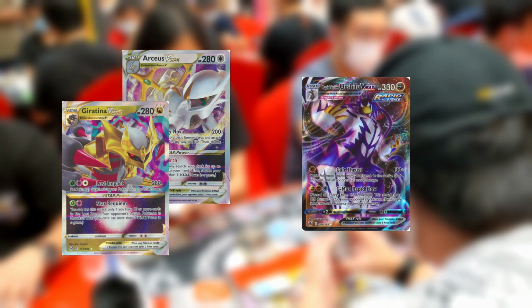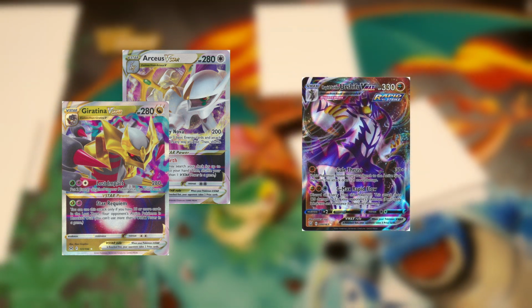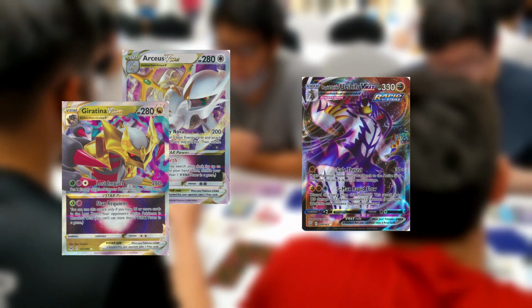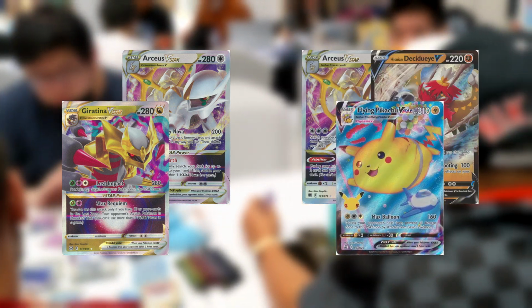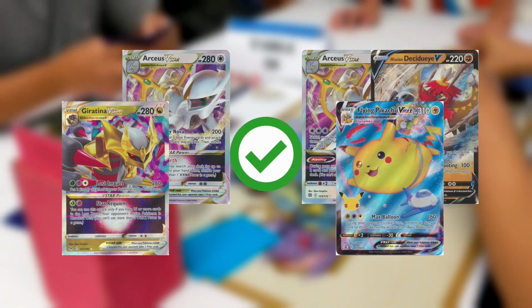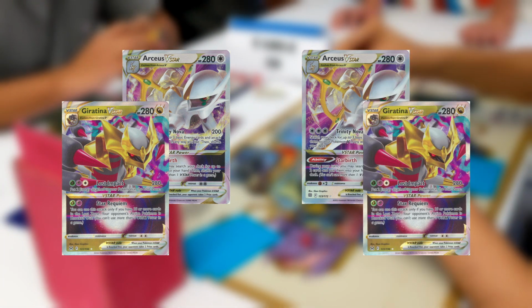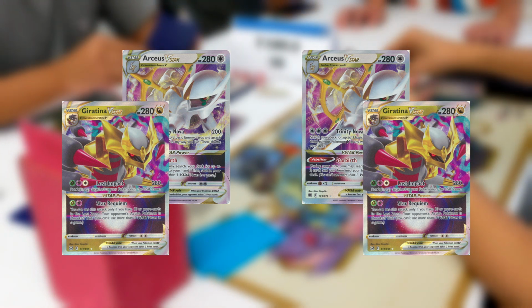Match 3 was against a Rapid Strike Urshifu VMAX. I was able to set up alright, but I made a couple misplays, and him having the type advantage over my Arceus V was definitely detrimental to my loss. Match 4 was against an ADP deck, and I managed to secure my first win of the event. Things were starting to look up. Match 5 was a mirror match against another Arceus Giratina, and I bricked and lost again.